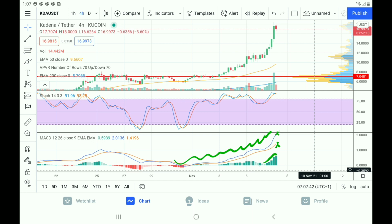When it's a light green bar, it means it's going down. When it's dark green, it's going up. We have several in a row that are dark green, which says that there is a lot of strength to this move. Now, like I said before, we could correct.